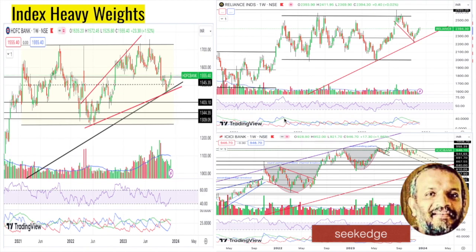Now, if you analyze the industry heavyweights that contribute maximum to the index, these are the stocks: HDFC Bank, Reliance, and ICICI Bank. The thing that we notice here is that ICICI Bank and Reliance both are sideways in momentum but rising up. There is some interest in Reliance, and a good recovery in ICICI Bank. But HDFC Bank also is sideways, volumes have picked up, but it is not above the moving average.